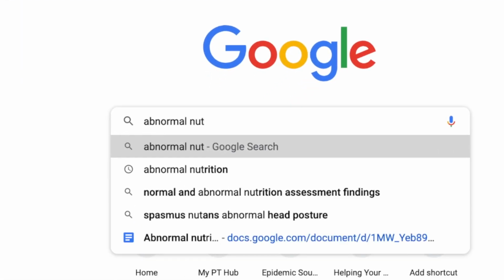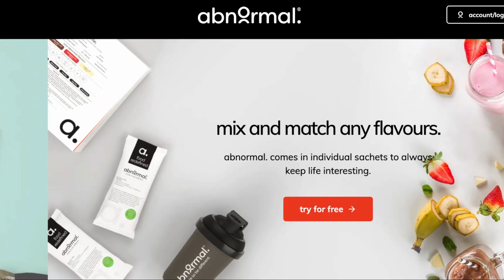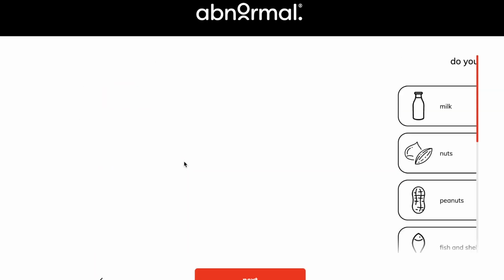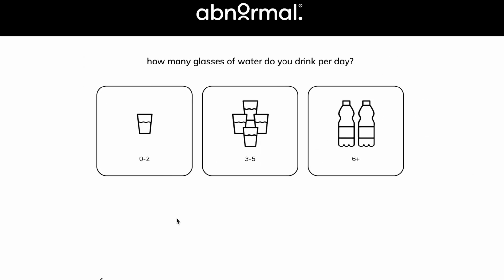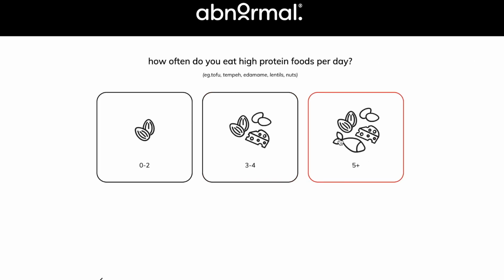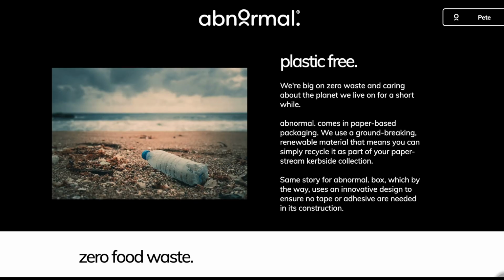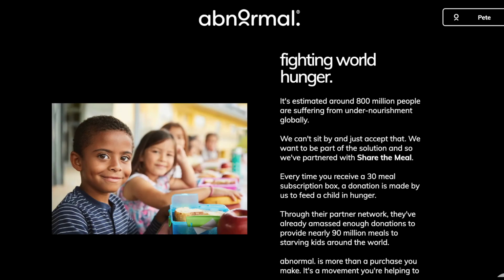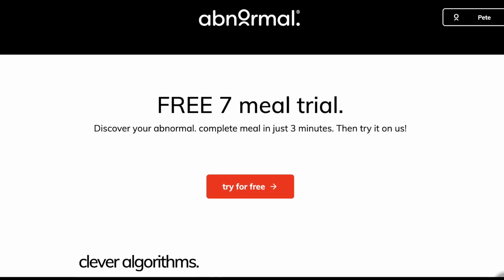Maybe there is. Abnormal Nutrition is a complete meal replacement, however it is designed for your specific requirements and needs. Wait, what? How is that even possible? By answering Abnormal's relatively in-depth questions about your diet, lifestyle and general health, they're able to create a complete meal. Abnormal is also big on reducing food waste and is plastic free, and for every food box you buy, they make a donation to help fight world hunger. They also offer a free 7-day trial, so it seems crazy not to check these guys out.